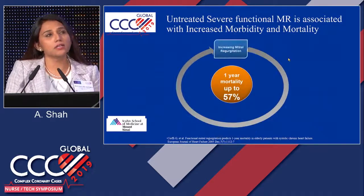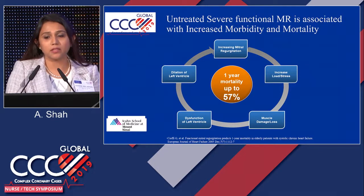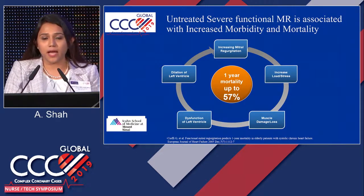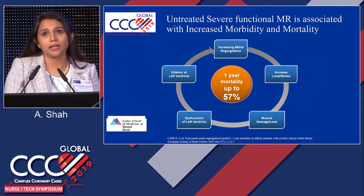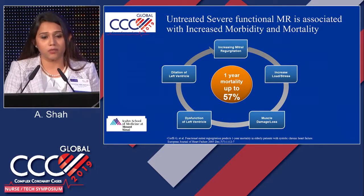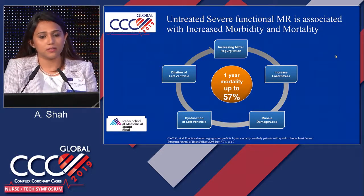And this untreated severe MR is associated with increased morbidity and mortality because there's a lot of stress and load on the left ventricle, especially in the functional MR. There is muscle damage, which leads to dysfunction of the left ventricle, and then dilation of the left ventricle, which increases mitral regurgitation if it keeps going on and on with dilation. And the 1-year mortality rate is up to 57%.